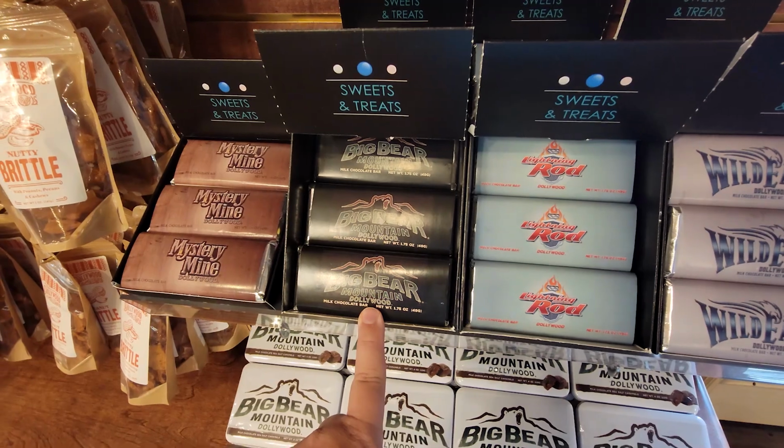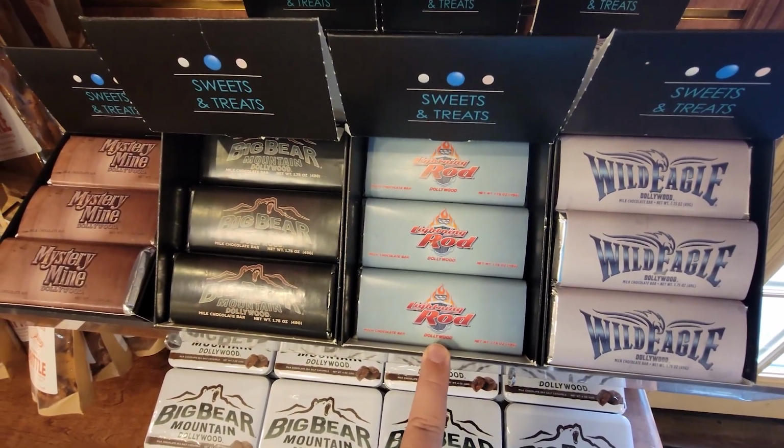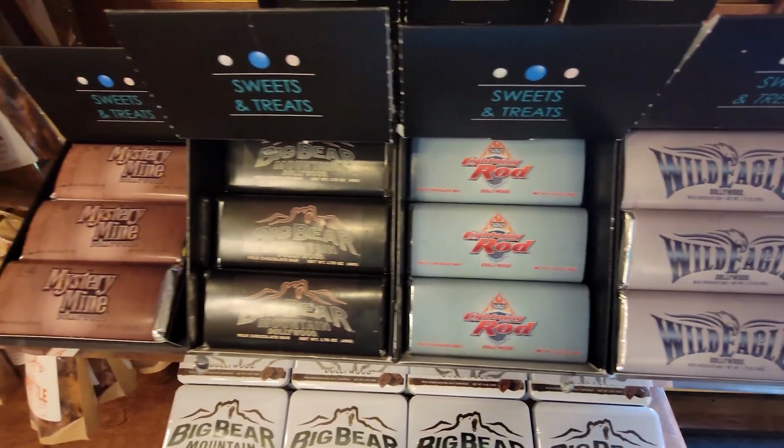Then I would say Big Bear. Lightning Rod is a really good ride, but it's kind of extreme. So if you're an extremist, well, that's the ride for you. And you'd probably say that would be number one.